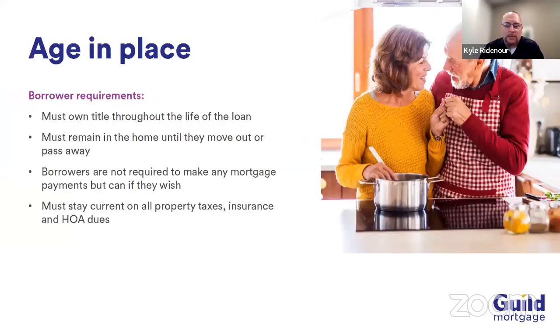Age in place. This is the term that's been coined for reverse mortgage because most homeowners who are 62 have been in a home for a few years. They've maybe raised their kids in the property, so they have a lot of equity. And this just allows them to live more comfortably for the rest of their life by using that hard-earned equity that they've built in their property. And it gives them peace of mind knowing that they're not going to be strapped down with a mortgage payment for the rest of their life.